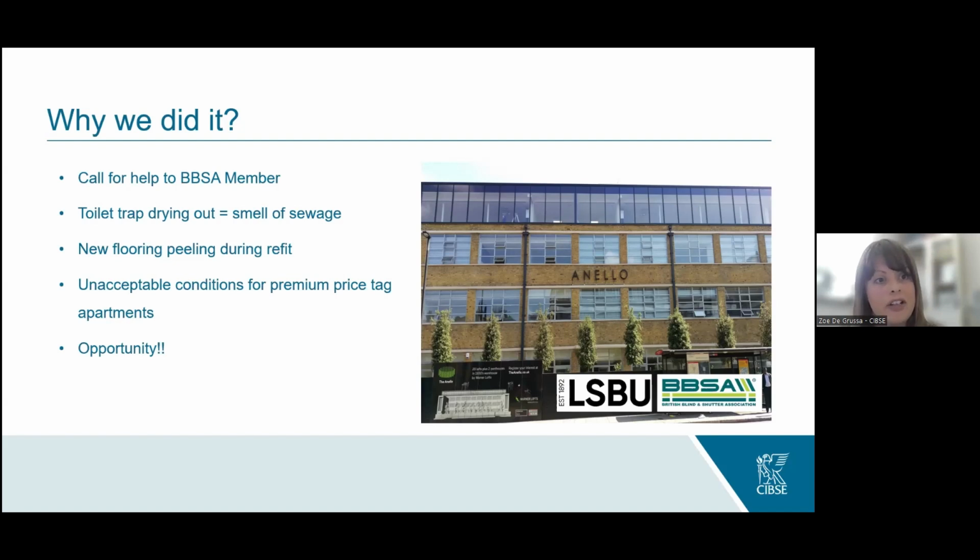The types of issues they were having during the renovation were that the toilet trap was drying out, so there was a distinct smell of sewage throughout the apartments. The newly laid floor that they'd installed had started peeling off. And obviously the developer was very concerned that these were going to be unacceptable conditions for anyone purchasing them, which is sometimes rare, that developers are that concerned about the conditions. But we relished the opportunity. This developer was very responsible and approached one of the BBSA members to see what we could do in terms of mitigating that heat. So it provided a very rare opportunity to go into an apartment block that was unoccupied and do some monitoring.